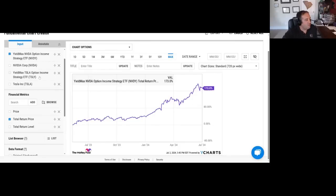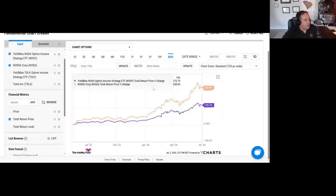That sounds pretty awesome. But if you had just bought Nvidia stock during that time, you would have a total return of 329%. You missed out on a lot of that upside, because you can see a lot of times Nvidia spiked higher, like right here, during this period. And during those times, the covered calls finished in the money, and that caps your upside as an options investor. So it's not unique to Nvidia. There are other ones. I'll show you the Tesla one.